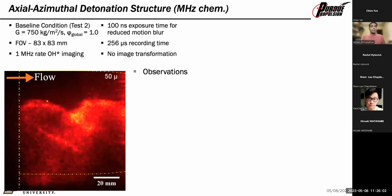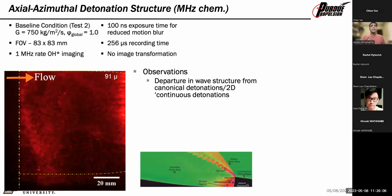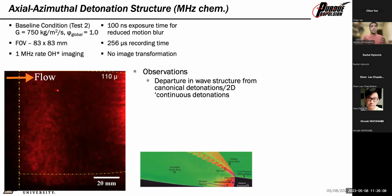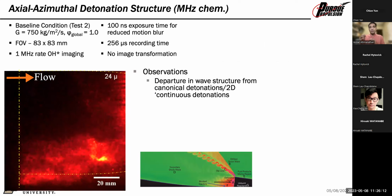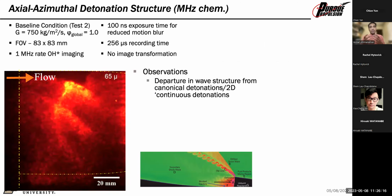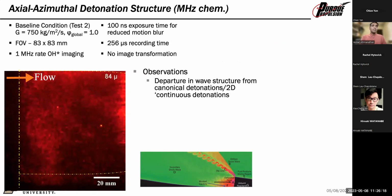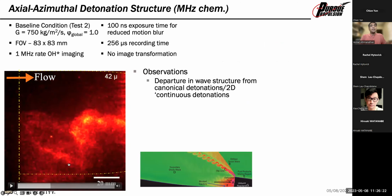So what are all the key observations? The first thing is that we see a departure in the detonation wave structure from canonical detonations in a premixed channel, or even a premixed rotating detonation in an unwrapped channel. So with both of those combined, the detonation we see here is actually quite different. So I'm going to pause it at this frame.